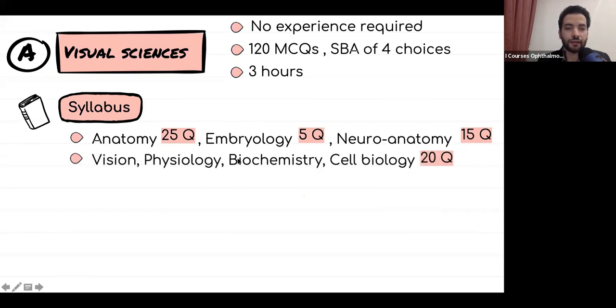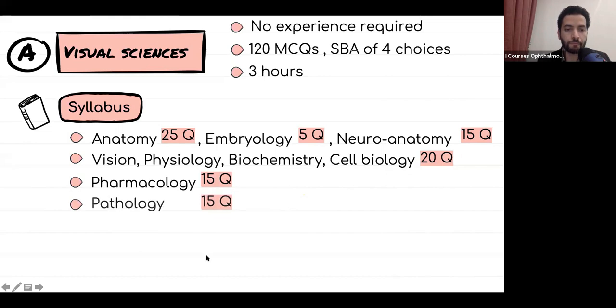Then the second will be the vision, physiology, biochemistry, and cell biology, and this will make up to 20 questions in the exam. Then the pharmacology, making up to 15 questions in the exam. Pathology, it's also 15 questions, but to be honest with you, they are saying it is only pathology, but it is pathology and immunology.